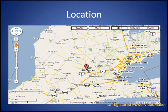To get a better understanding as to why I cannot be present today, here's a quick navigation reference as to where I am located. As you can see, I'm about 2 hours outside of Sarnia and Port Huron, about an hour from Toronto, and approximately 8 hours from the Soo.